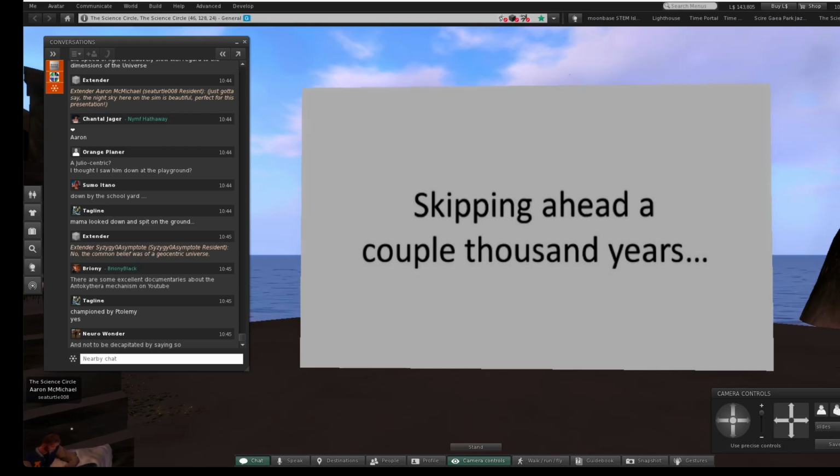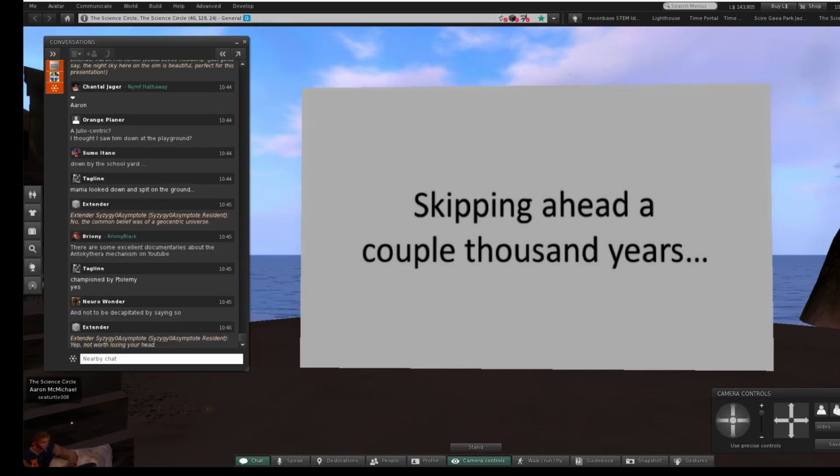Or be burned at the stake or whatever they did in those days. Being decapitated was actually for royalty, etc. For the most part, a lot of times they just burned you.